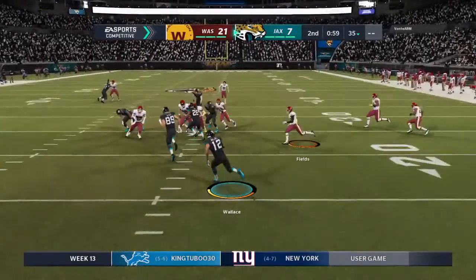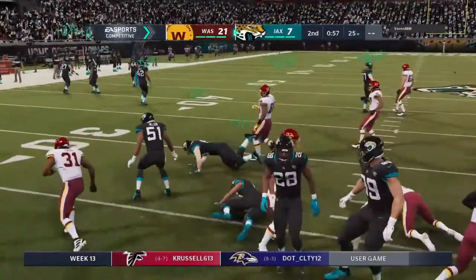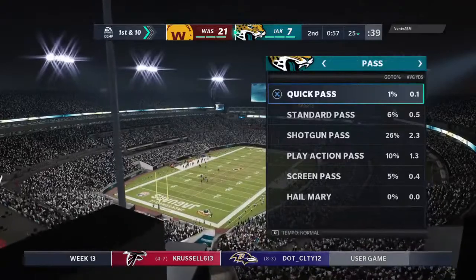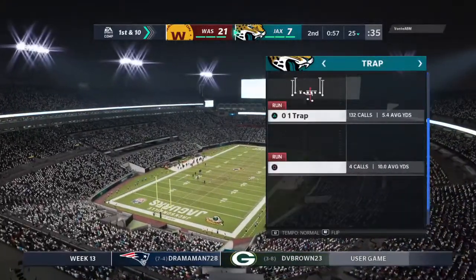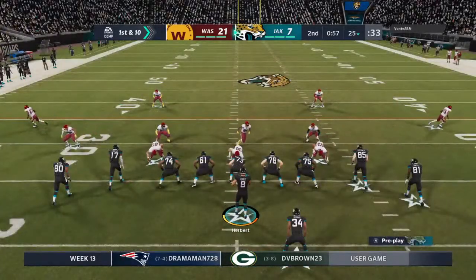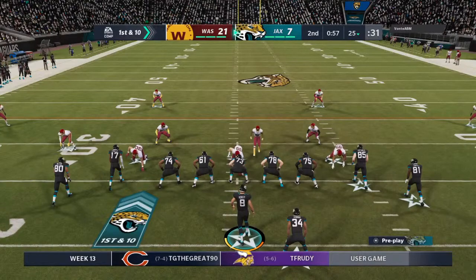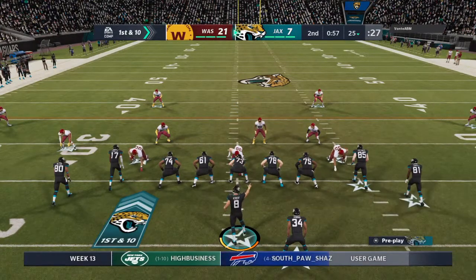Taking it about the 1. And the tackle going to be made right there at the 25-yard line. First and 10 at their own 25-yard line. The Jacksonville offense set to begin their next drive. And you're under a minute to go in the half, a first half that hasn't been particularly kind to you.